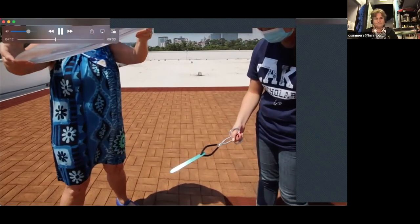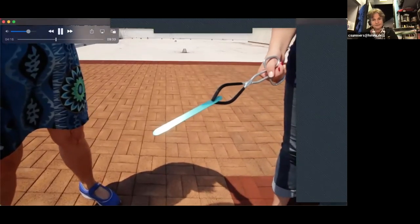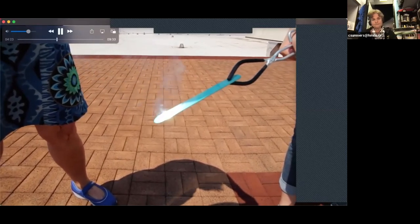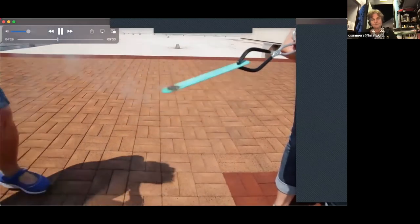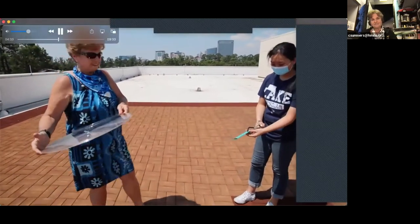Notice it doesn't catch on fire quite as fast. Hold on. There. But it's pretty effective, and if I concentrate at exactly the same point the whole time, I might actually set it on fire. Let's find out. Well, that was impressive. Now the yellow one.